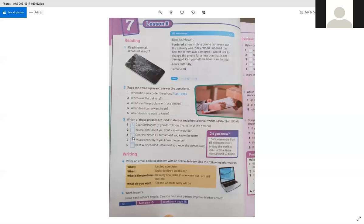So we're going to write S here to start the letter. Number 4, yours sincerely. Yours sincerely, if you know the person. Faithfully is used when we don't know this person well, and we use sincerely when we write a letter to someone we know. And of course, we use sincerely and faithfully to end the letter.